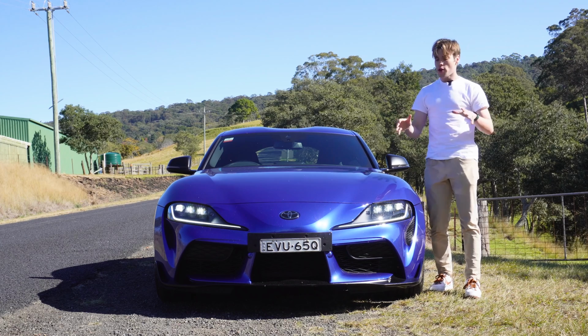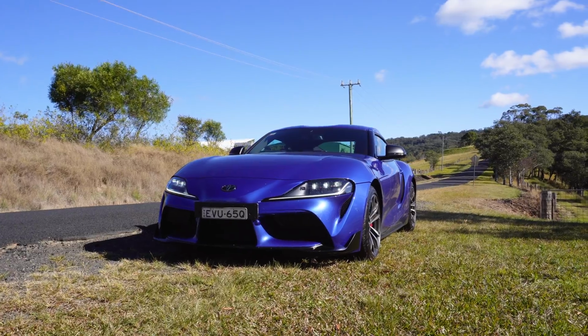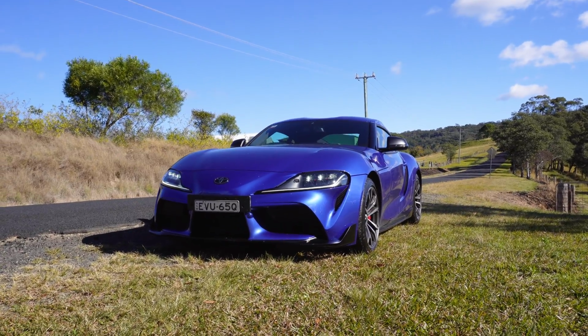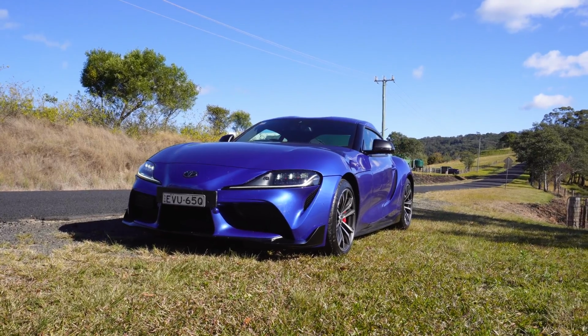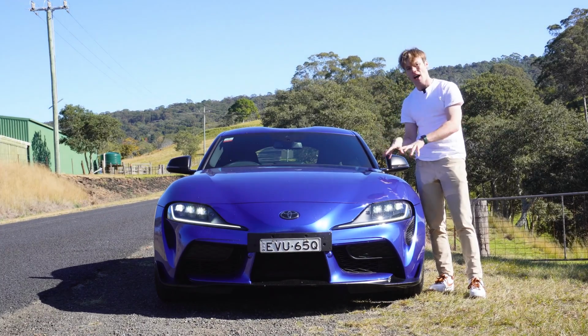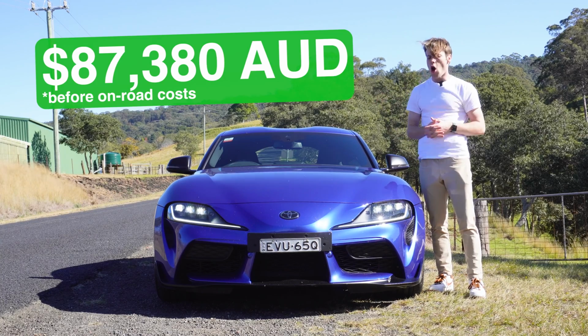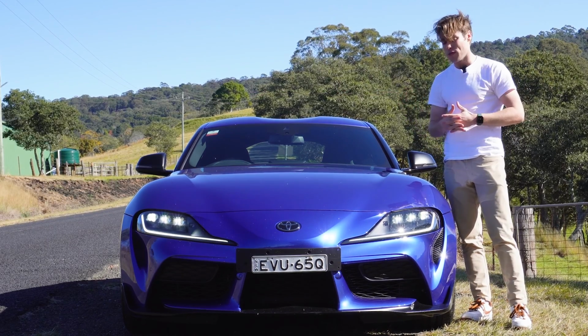Now, Australian Toyota Supras are pretty high spec, but they also come with a pretty high price tag. This is the base model GT, which misses out on larger wheels and doesn't get a fancier speaker system, but it gets a lot of standard features, which I'll show you just now. That means this car will cost you just under $90,000 before on-road costs, but you are getting a lot of car for that money if you're looking for a sports car.